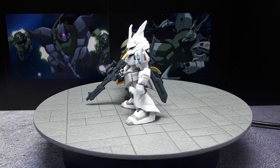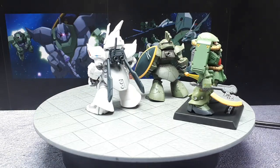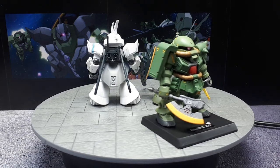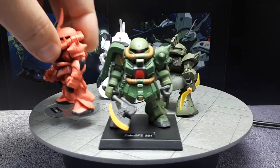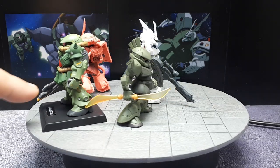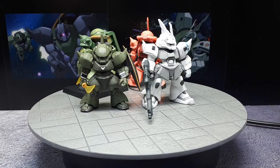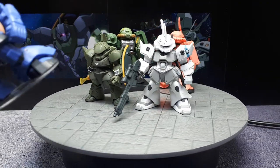Gonna throw out some other related things. Here's a Zaku 2 FC that I've customized with some paint and apps and stuff. Here's a Zaku 2 that was driven by Char Aznable. This is number 221 in the series. This is number 31 in the series. Number 62 in the series is this Rick Dom.